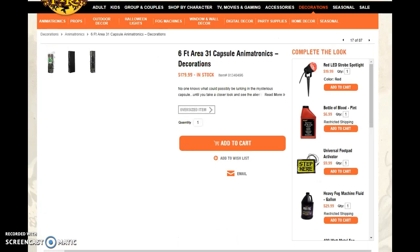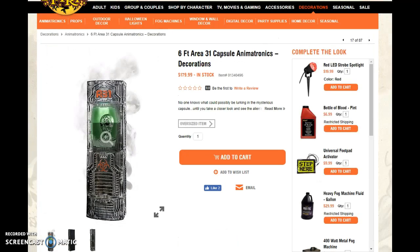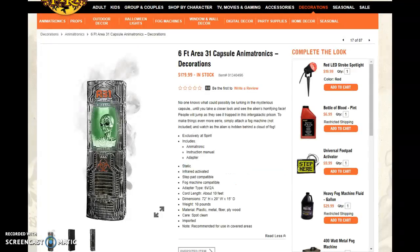Area 31 capsule, the initials of originally FAC, a wildly controversial awesome prop that would be coming to Spirit Halloween for 2017, as Jaden spoke about it with the initials that he couldn't say anything, and nor did anyone else say anything. So that's very good that it was not disclosed. However, the 6-foot Area 31 capsule.